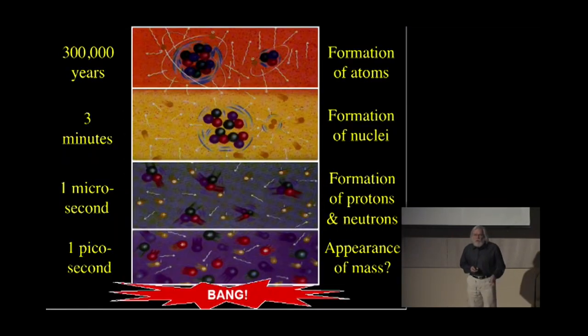So very briefly, this is a history of some of the important events in the evolution of the universe. Somewhere around 300,000 or so years after the Big Bang, that was when atoms were formed. Before then, the universe was so hot and so dense that matter could not exist. It just dissolved instantaneously. Atoms contain nuclei. In fact, there weren't any nuclei at all when the universe was less than 3 minutes old. They also were dissolved by the very high temperature and pressure.